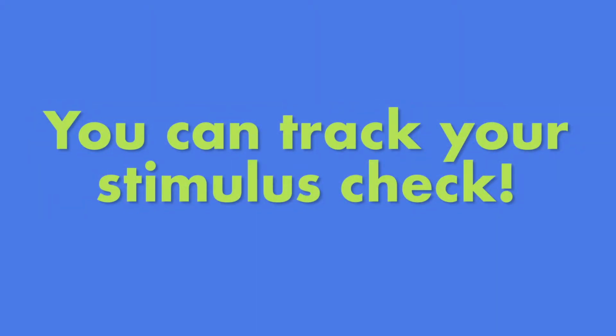If you're frustrated, I totally get it. If you qualify for the stimulus, don't worry, it's on its way. You will get your stimulus check soon. You can actually track your check and verify the status right now. If you're not sure whether or not you will qualify to receive a stimulus check, keep watching because I'm going to show you how to know whether or not you qualify.